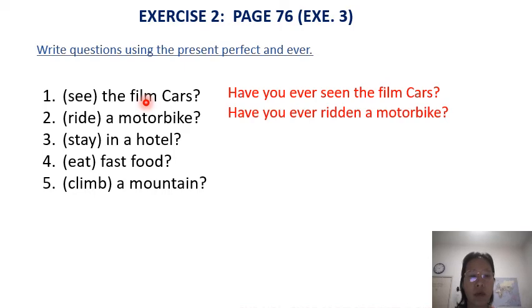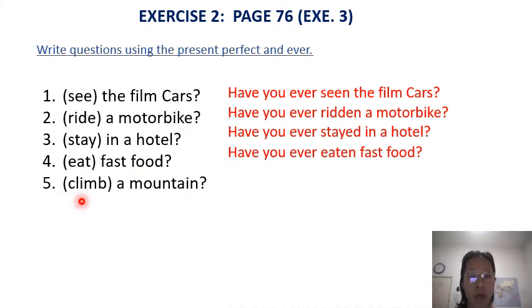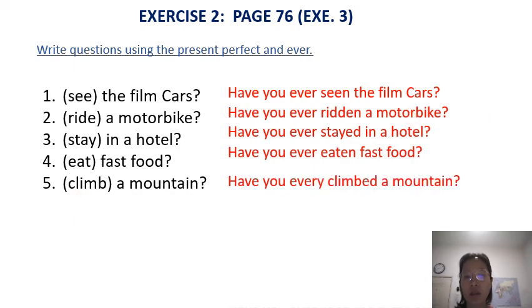Okay, number 2. Have you ever ridden a motorbike? Number 3, stay. Have you ever stayed in a hotel? Eat, eaten. Have you ever eaten fast food? And climb. Participle for climb: climbed. Have you ever climbed a mountain?